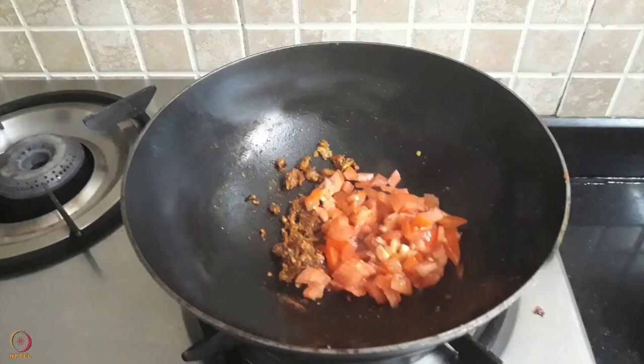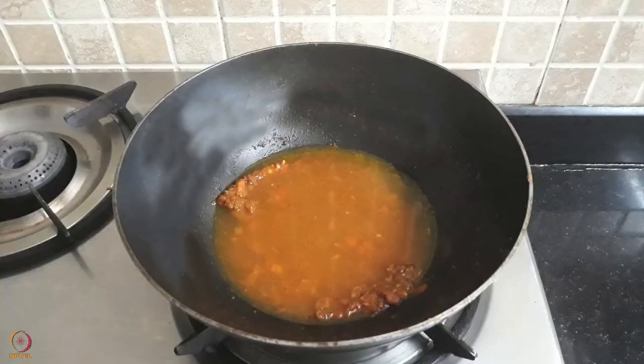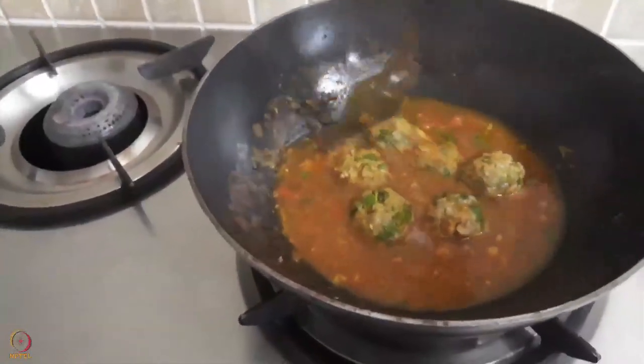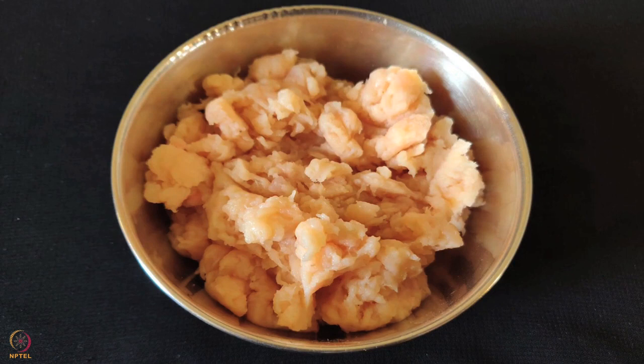Add tomatoes and saute it for 2 to 3 minutes. Then add 1/2 cup water and salt to the masala. At this stage, slowly add the meatballs and allow to simmer. Stir gently after 5 minutes and cook until the meatballs are done. Serve hot in a serving bowl. Also, you can use minced chicken to prepare this recipe.